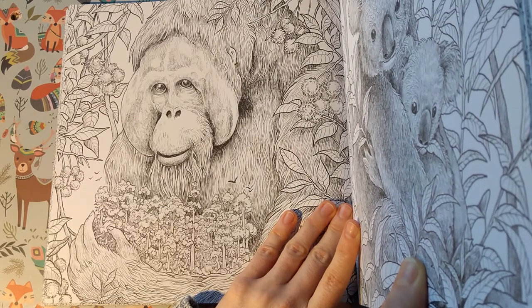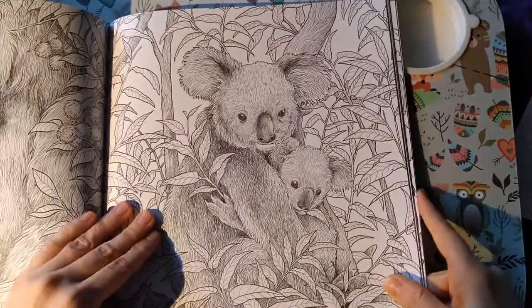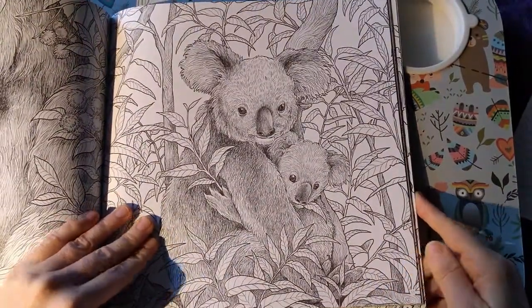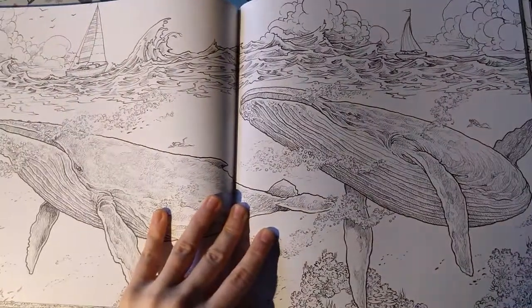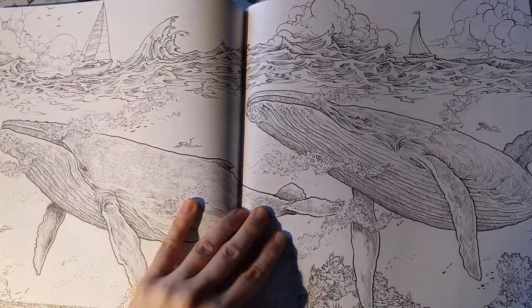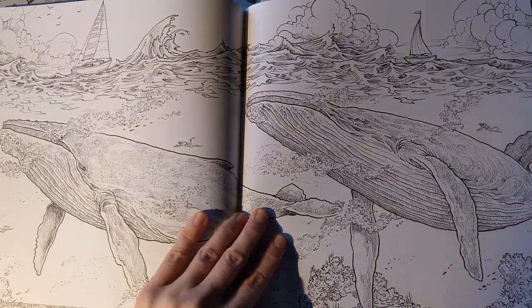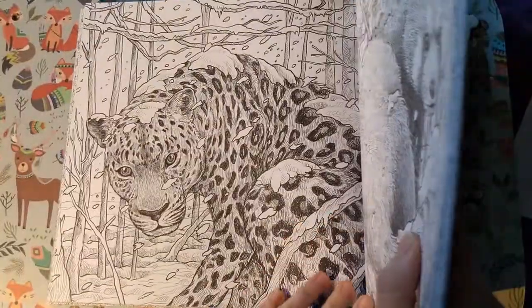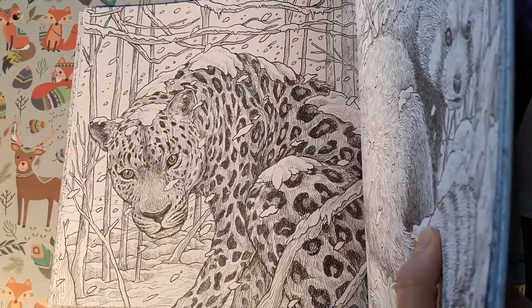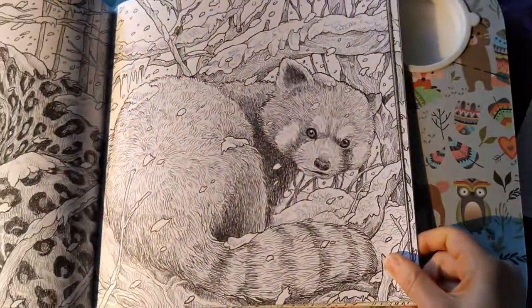Tapanuli? Orangutan? I don't know. Oh, some of the names that you don't hear as often. Koalas. So I'm not so hot on the pronunciation of things if I've not heard it before. Blue whales. So these are just incredible. So massive. Okay, so this is an Amur leopard. And this is a red panda.